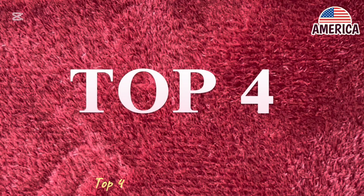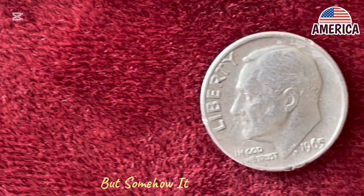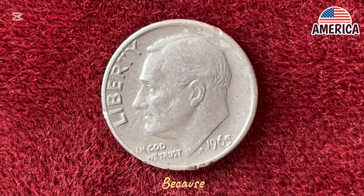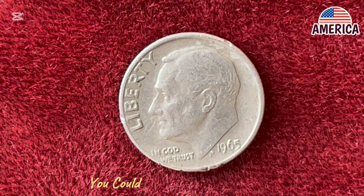Top 4. This tiny dime was never supposed to be silver, but somehow, it is. And today, it's shocking collectors across the country with its jaw-dropping value. Because if you've got this coin hiding in your proof set or coin collection, you could be sitting on a fortune and not even know it.